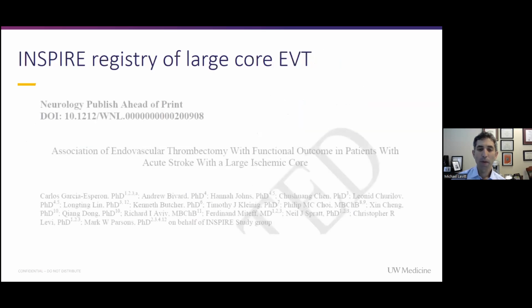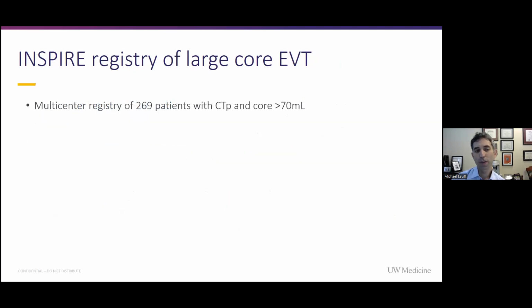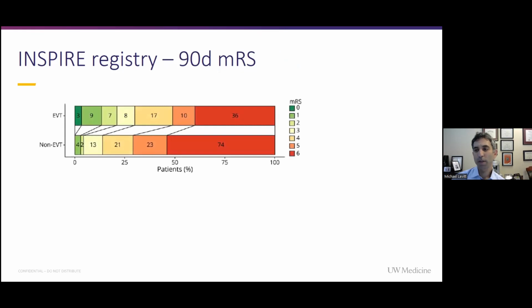The next study I want to go over just came out at the beginning of July. This was the INSPIRE study group, a multi-center registry of 269 patients with large vessel occlusion, CT perfusion, and a core greater than 70. Again, that 70 cutoff seems to be a reasonably well-established cutoff of what would be considered a large core. About half had 70 to 100 cc's, again somewhat empiric, and the other half had a much larger core, greater than 100 cc's. A little less than half had thrombectomy. And so here's the modified Rankin, the box plot.